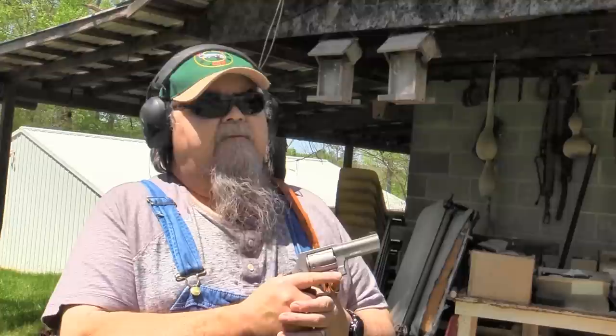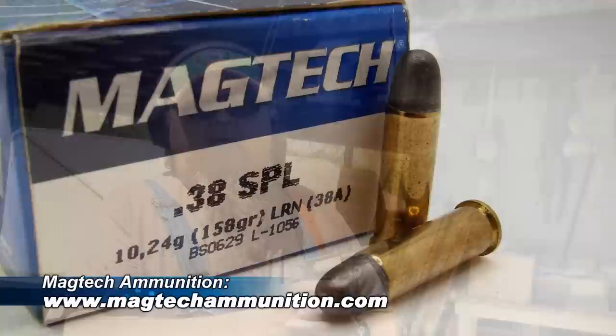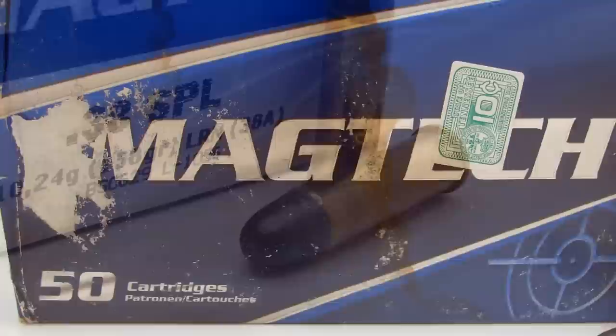Good self-defense loads for them, and you can also get good sedate practice ammo for them. That's what I'm working with right here, the MagTech 158 grain lead round nose bullet. It's a swage lead soft bullet. It's moving out at a pretty sedate velocity, so they're easy to shoot. They're a good practice round.